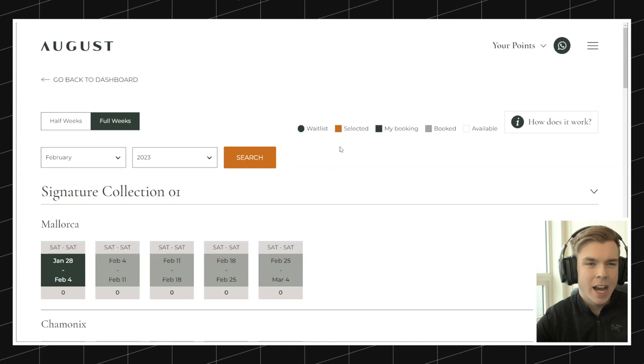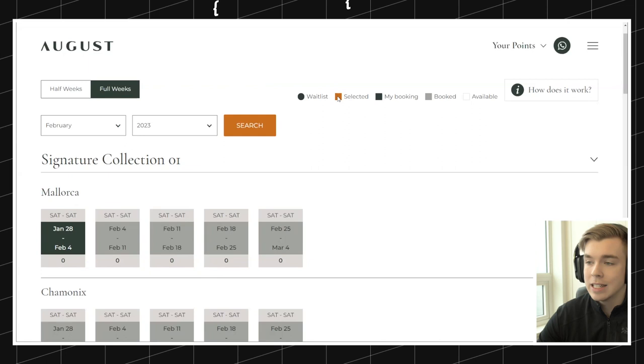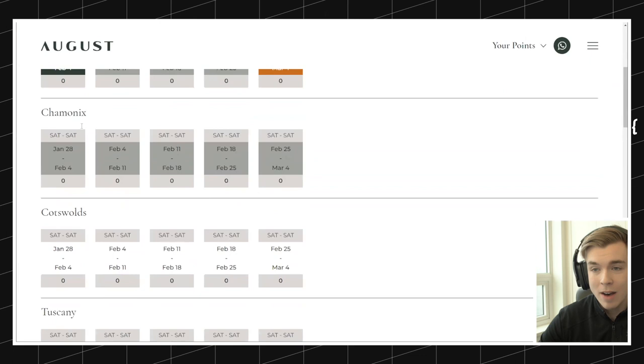Craig's nodding to that. And so we can go down here and we can see there's a bit of a legend here. You can see waitlist is this green circle. Selected is this orange. So if I select one, it's going to go orange. Green is my current booking. And then this gray is booked. And so we can see these are all booked already. But they don't have a waitlist, meaning there's only one person that's booked them.